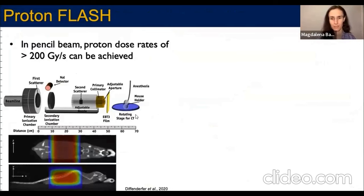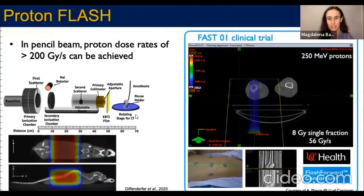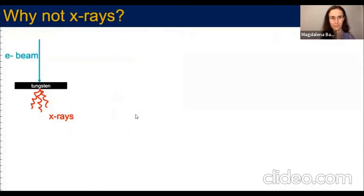Now, this inspired Varian, and they started the FLASH Forward consortium and the first clinical trial on FLASH radiation therapy at the University of Cincinnati Children's Hospital. Here they are using 250 MeV protons to irradiate patients to 8 gray in single fractions at a dose rate of 56 gray per second. And the cohort of patients are patients with painful bone metastases. They have accrued all their patients, and we are eagerly awaiting to see the results of their clinical trial.